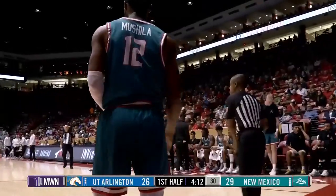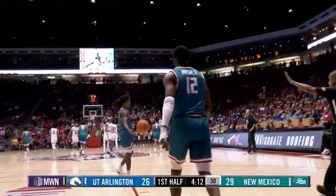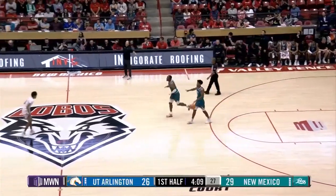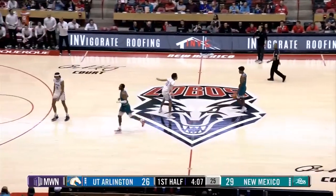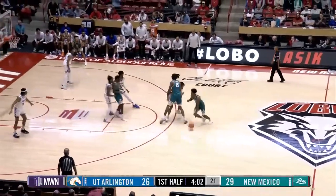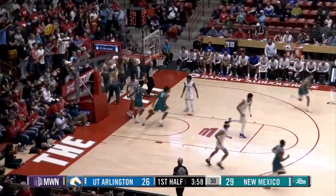Wilson put his hands on it while it was still on the iron. Still on the lip of the rim. Wilson, you can't touch that. Mashburn with nearly half of the Lobos' 29, 14 in all. He's 5 of 11 from the field, 3 of 5 at the charity stripe. Top and screens for Dent. Dent to the left hand layup, and Dent has 9.